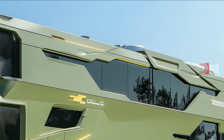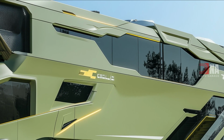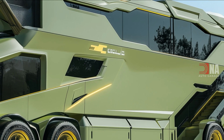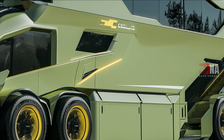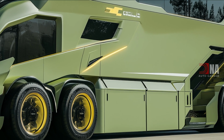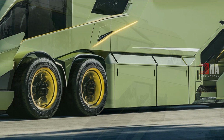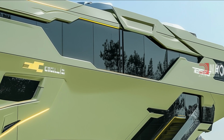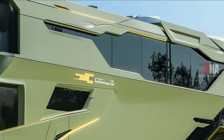For these RVs, a range of sturdy chassis options are available, such as the Chevrolet Express van base and the modified Silverado HD. A range of robust and dependable engines power them. With its amazing power and towing capacity, the well-known Ecotec 3 gasoline V8 engine guarantees a pleasant ride on any terrain. As an alternative, the Duramax Turbo-Diesel V6 engine offers great performance and fuel economy for reasonably priced transportation.